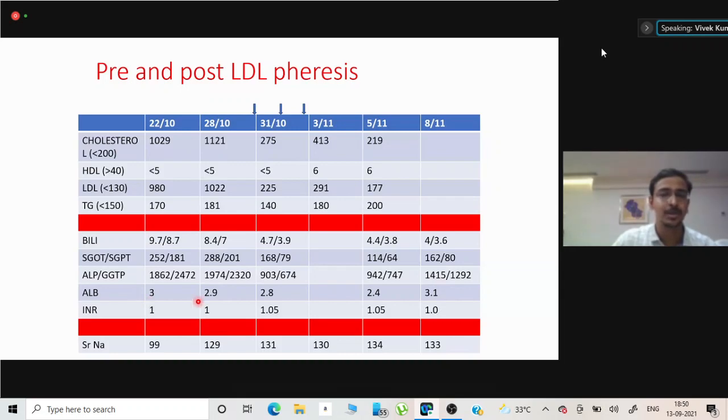Albumin had an initial drop, followed by a pickup in the serum albumin level. INR was never deranged. Patient never developed elevated serum ammonia, or there was never any evidence of ascites. Serum sodium also improved significantly, and patient was discharged.